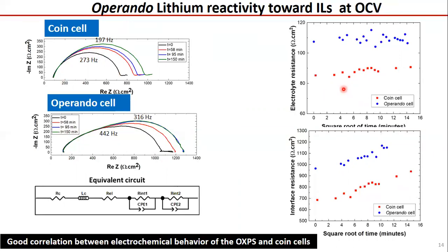So we have plotted, as we have shown before, the electrolyte resistance of both systems, coin cell and Operando cell. And we can see a good match of the electrolyte resistance and the interface resistance of both systems, which gives very interesting results regarding the correlation between electrochemical behavior in the coin cell system and in our Operando system.